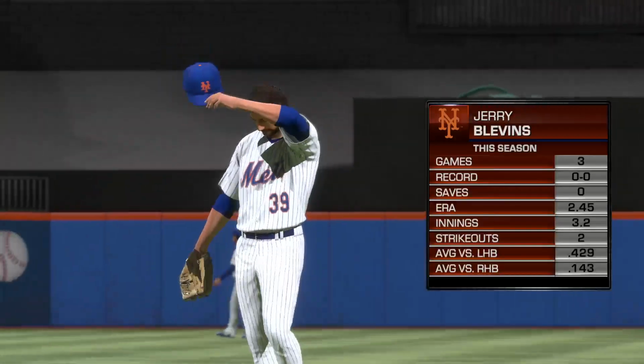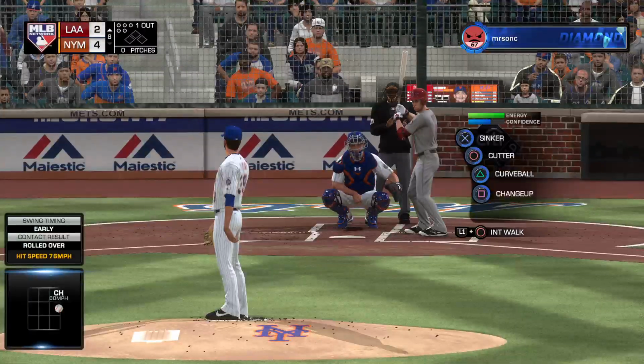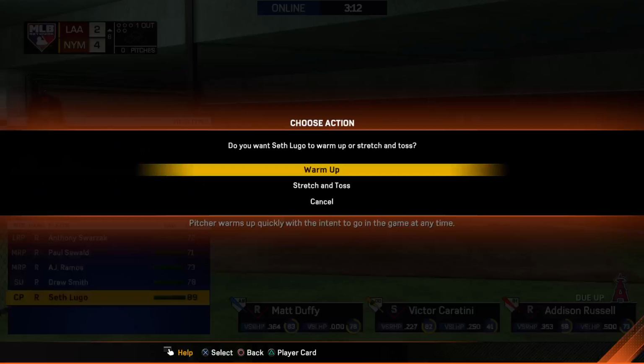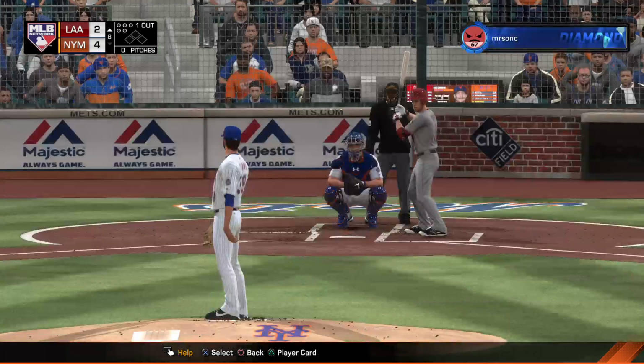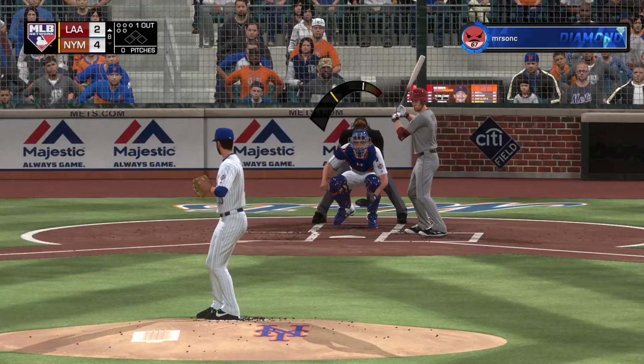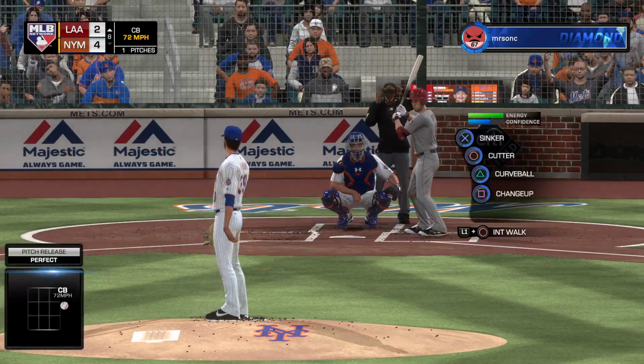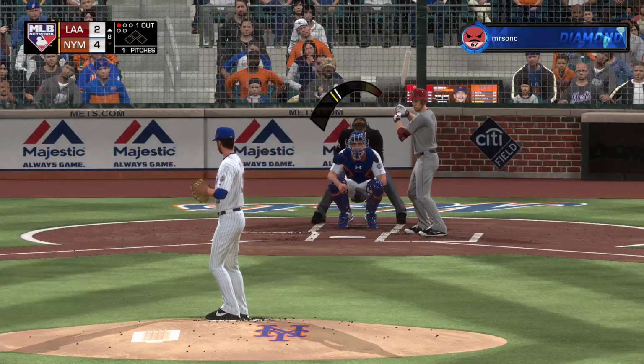Jerry Blevins is forced onto the mound now following the injury. He'll get as many warm-up tosses as he needs as a result. Into the box now, Matt Duffy, 2 for 3 with a double on his line so far. He comes set. Here's the 0-0 pitch. Breaking ball just misses the inside corner. Here it comes, 1-0.